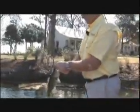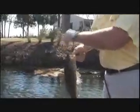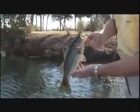All he did was pick it up, just kind of went right out away from the bait, just bit. Nice and easy, not in any hurry. A little smaller fish, it'll do.